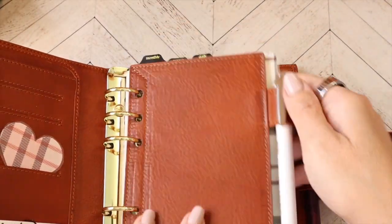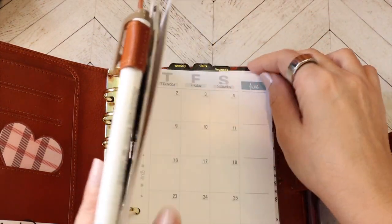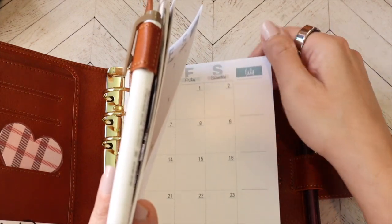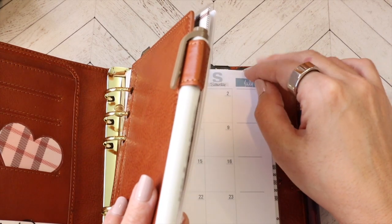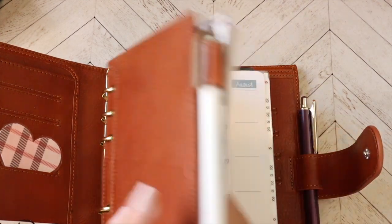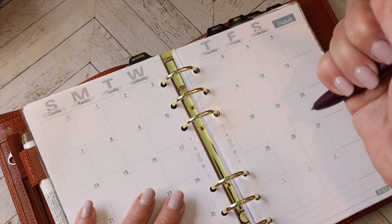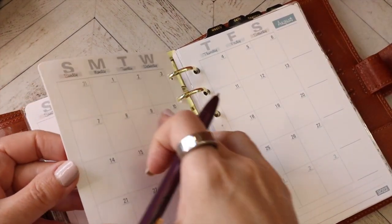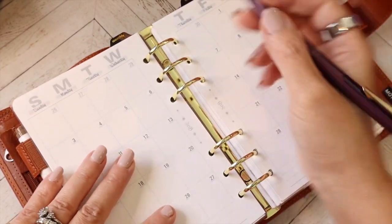And then this one, I don't believe I have anything this week that I need to super take care of. I do actually, hang on, it's just that some of this stuff is a bit private, like names and phone numbers. I don't want to have it all written out. I do, let me just double check really quick. July, sorry guys, this is just how my brain works.